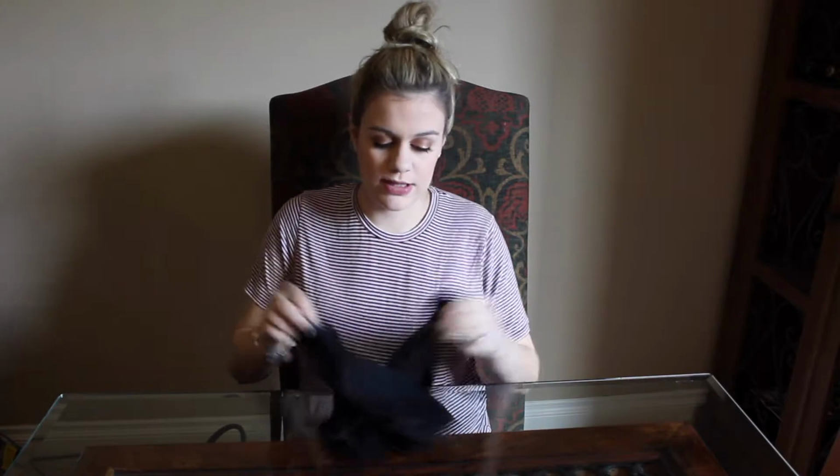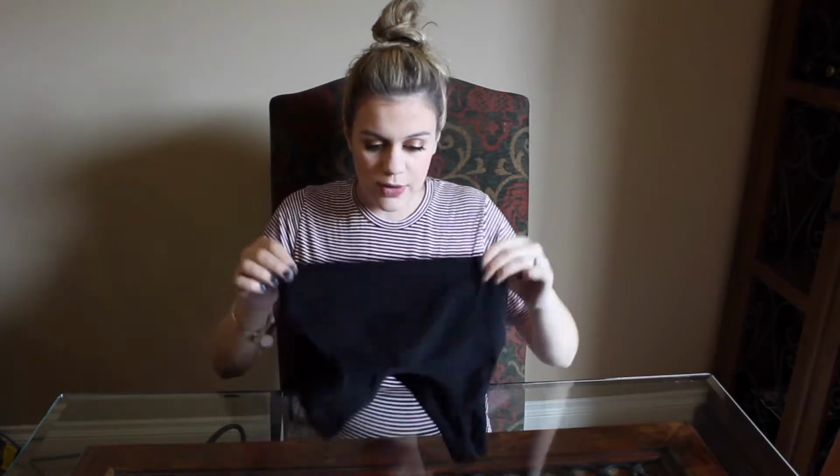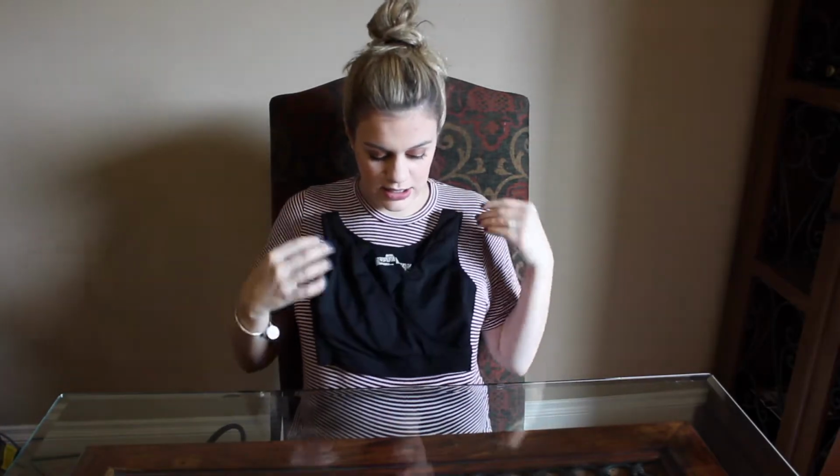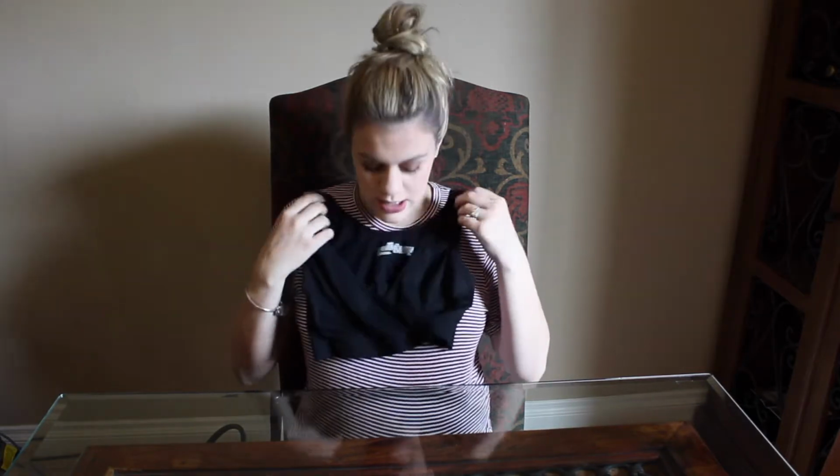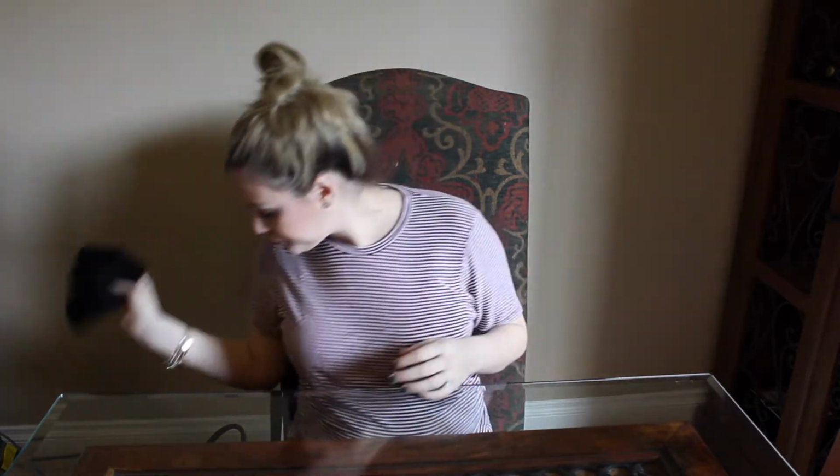So, finishing up, I think that I was previously talking about this amazing nursing bra. It's from Target. It's amazing. It's not too tight. It's just amazing. All you do is pop it out, breastfeed. So this is what I'll be using in the hospital.